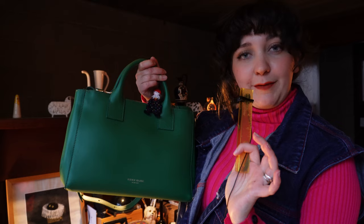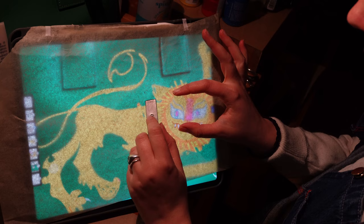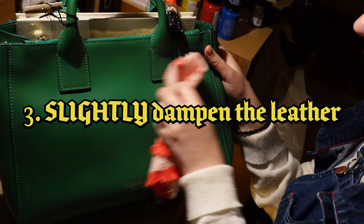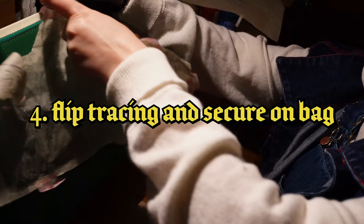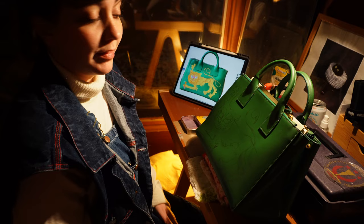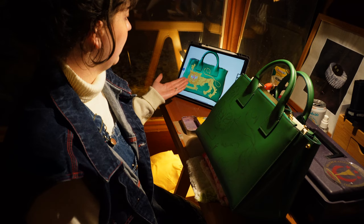And with that, let's get to painting. Moment of truth. I've got my whole setup. I've got my image transferred onto the bag. I've got my paint, a nice mac and cheese. I've got my reference sketch. Now I just have to do it.